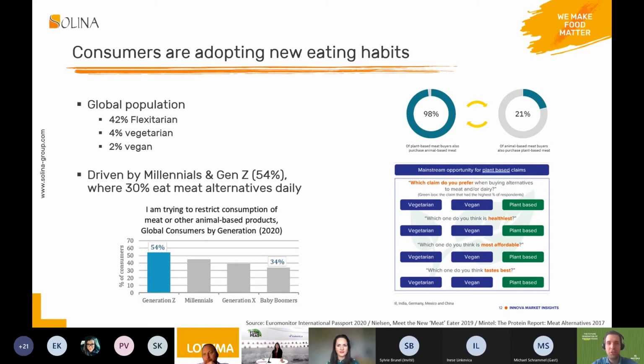They reduce the amount of meat and fish they eat, and globally that's 42% of the population, so really a mainstream group. And what we see below on the slide is that it's very much driven by the younger generations as well. And even in the Generation Z, so that's everybody below 25, so very young people, there is 30% eating alternatives to meat and fish every day already. So just imagine 10 years from now, 15 years from now, when those people grow up, get jobs, and of course become the consumer, and of course also the parents of the new generation, then that change will be even more exponentially growing, which makes a lot of sense.